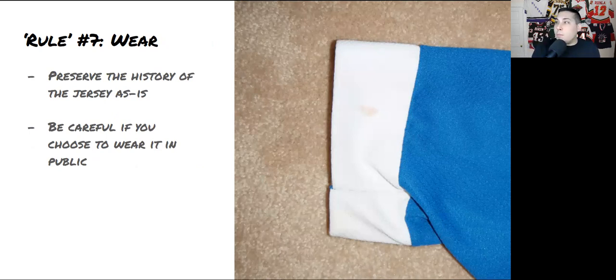So likewise, it might seem like a cool idea to wear your game-worn jersey to a hockey game. I always live in fear. What happens if the kid behind you is eating their hot dog that's covered in mustard and it flips onto the back of your jersey? That's going to be a bad day. So I want to default to it's your jersey and you decide what to do with it 100%.